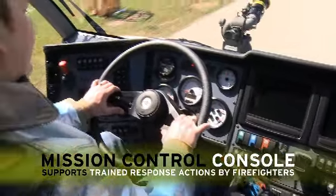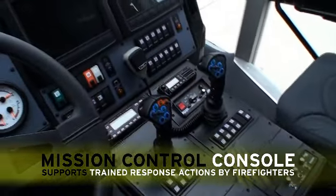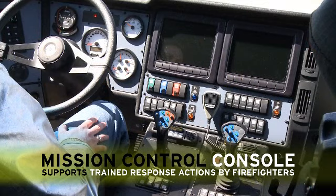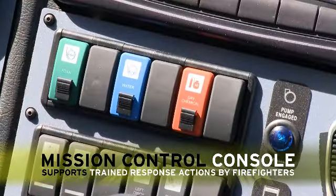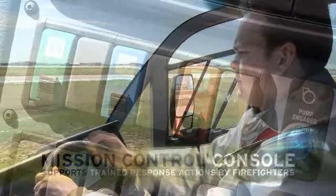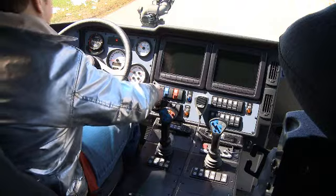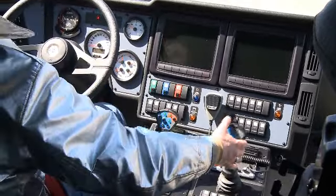Inside the cab, the vehicle's smart design features include a mission control console driver environment with function-specific purpose-driven controls and color-coded switches to support trained response actions by firefighters. The jet fighter-like multifunction joystick control falls easily within reach of the operator.